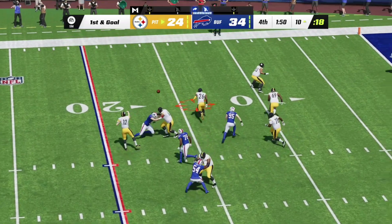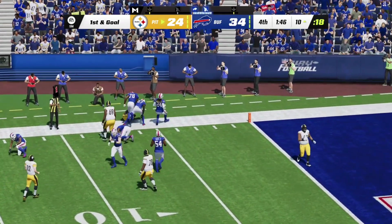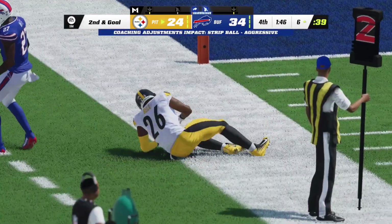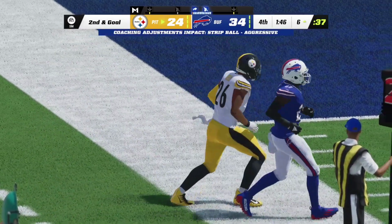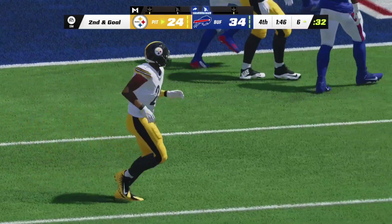They'll look to throw again. Right back to Bell, and it's caught once again. And it looks like he'll be just a yard shy of the 5 here as he's out at the 6. Nice job defensively to hold him to 4, and now it's 2nd and goal.